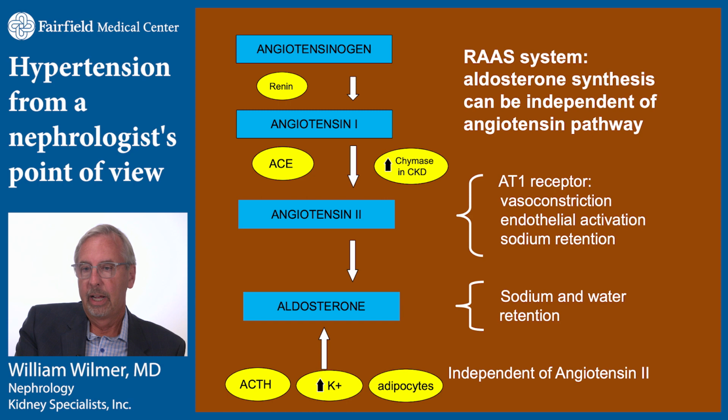Renin is stimulated. And so that stimulates angiotensin 1 to be made. Then angiotensin 2 is produced by an enzyme we all know very well, angiotensin converting enzyme. We use the angiotensin converting enzyme inhibitors all the time, like lisinopril, enalapril, etc. It just so happens, by the way, that in my patient population, chronic kidney disease patients, we often have ACE inhibitors that don't work well because there's another enzyme out there called chymase, which is upregulated in chronic kidney disease that can make the conversion to angiotensin 2 still happen.